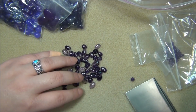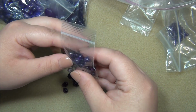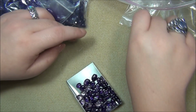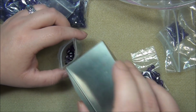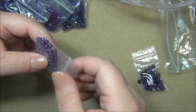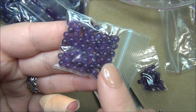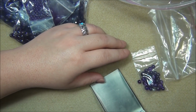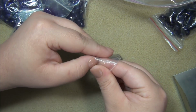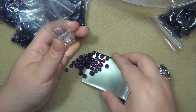It's that round bead. I think I have rounds up here. Yeah, I'll put those together. And then here are 4mm amethyst. I love that size. 4mm is an awesome size. 4 and 6, I use those a lot. I'll open this. Yep, he goes with them.